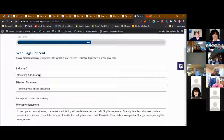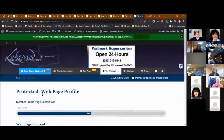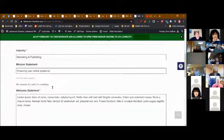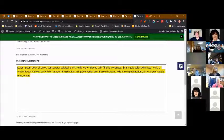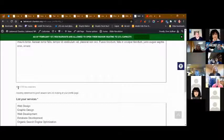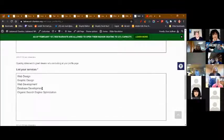You can put in your industry, you clarify your industry if you wish. Scott does a pretty good job of putting you into the industry that you signed up for as a member. But if you want to go any further, you could write out more information about the industry and we can plug you in for the keywords for that particular industry. Your mission statement, your welcome statement. Obviously, this is fake text that I just typed in from a generator, but you could type whatever you want and you have about 300 characters. And as you type, this number will go down.